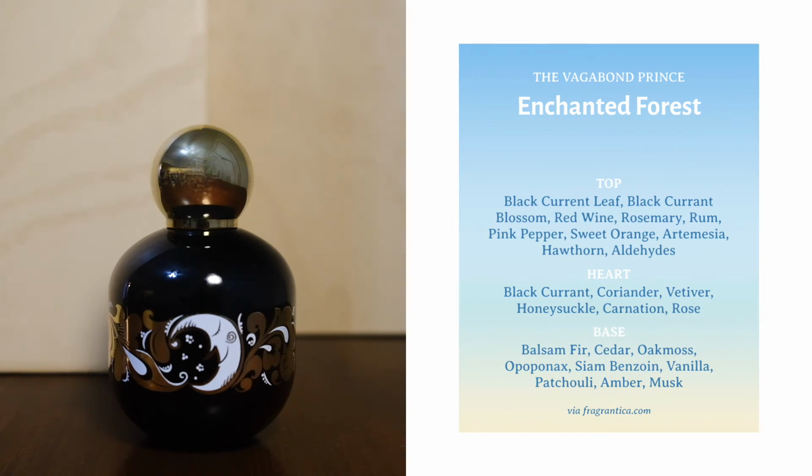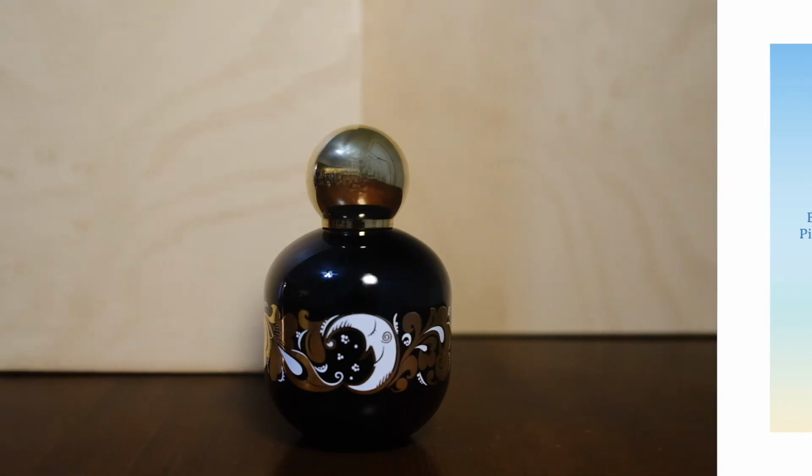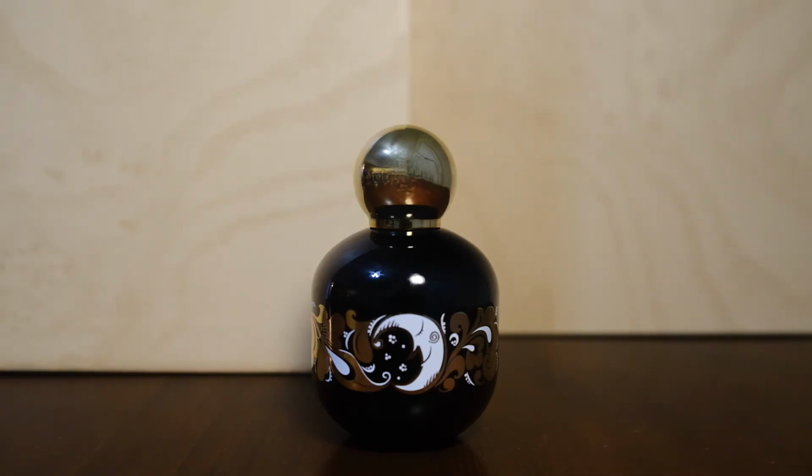It opens very bright with those aldehydes. It's cold, fruity, tart, and very green. Once those sparkling characteristics in the opening dissipate, it becomes woodier, but it's still very much green, and it starts becoming linear from that point. It's quite subtle, really, but I mean, after the first hour.